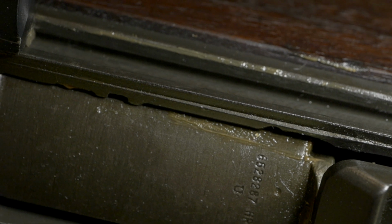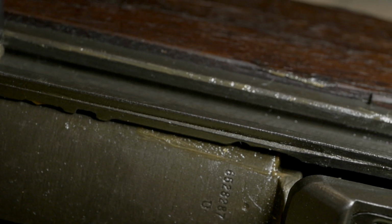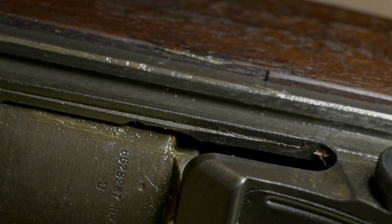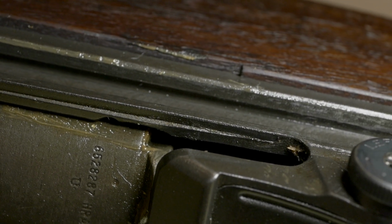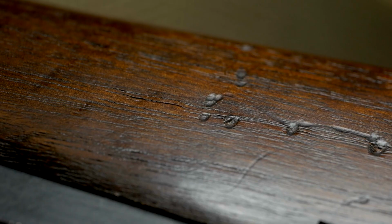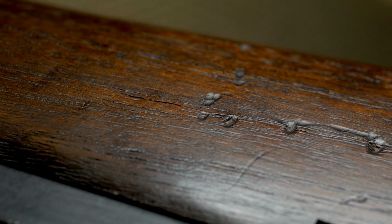Well, turns out upon closer inspection, this actually might just be a correct grade. So never had it appraised or anything, but it's pretty much pristine. It does have a few nicks and dings in some spots. But other than that, this thing is in absolutely phenomenal shape considering it was an issued gun.